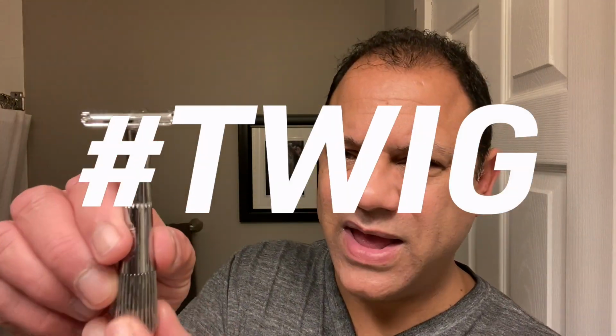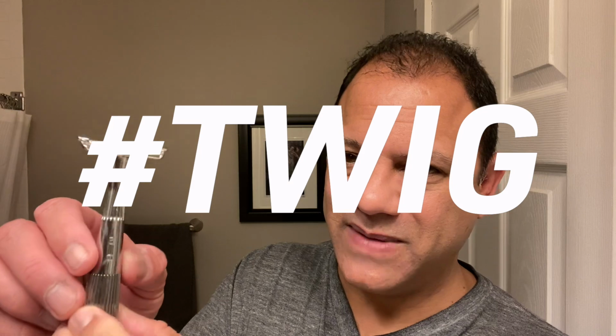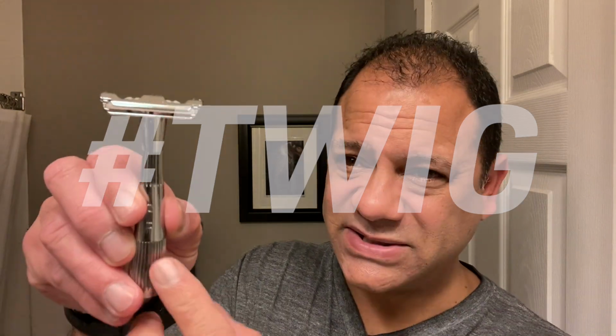Look at all that foam. You could save that and use it for the next shave. All right, guys, for the next shave, I think I'm going to get away from the multi-blades and go back to the single blade. This is the new Twig from Leaf. This will be my next shave, guys. It's a single blade, beautifully designed, beautifully sculpted razor. And that'll be tomorrow's shave. So you want to check this out.